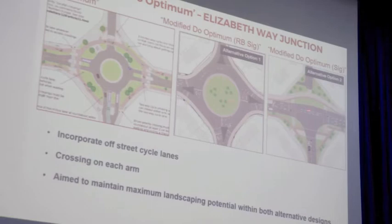An option like this provides more priority for cyclists, but it's trying to accommodate that with what's there in the existing situation. There are limits to what we can put in unless you limit vehicle capacity too greatly at this very busy junction.